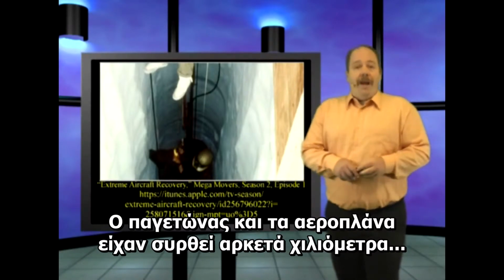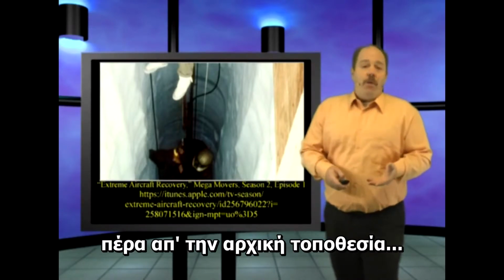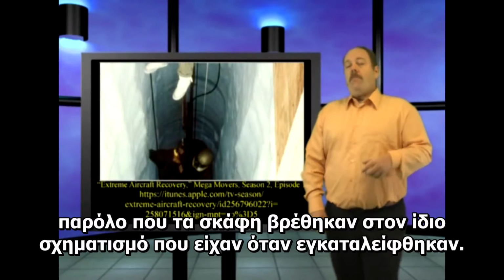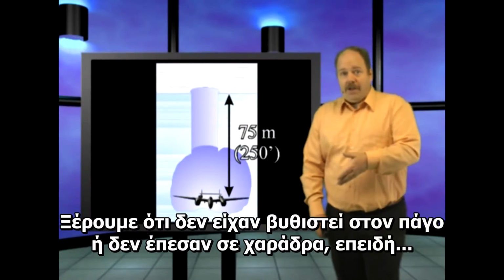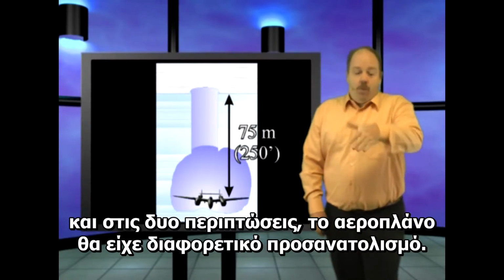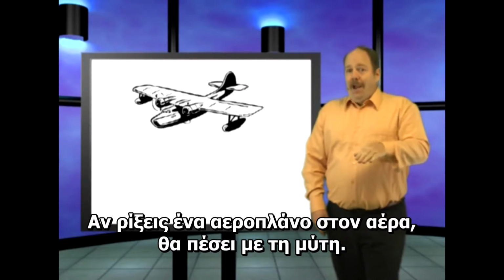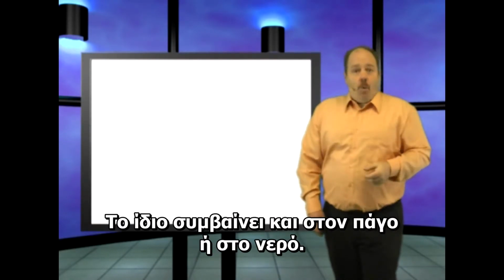The glacier and planes had drifted several miles from their original location, though the planes were found in the same configuration in which they had been left. We know that the planes could not have sunk into the ice or fallen into a crevasse, because in either case, the plane would be oriented differently. If you drop a plane in the air, it will fall nose down. It's the same principle in ice or water.